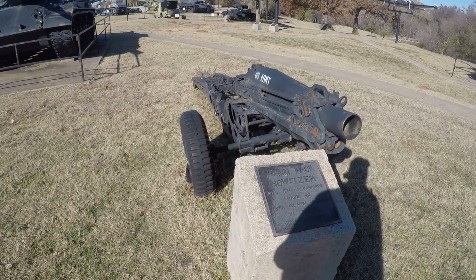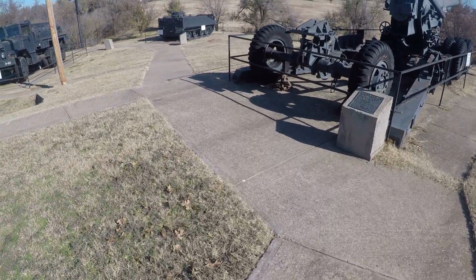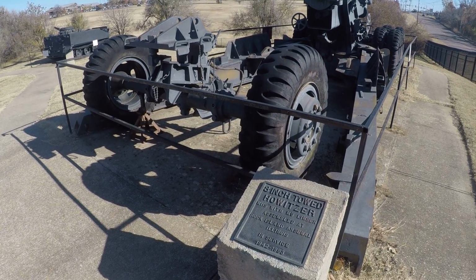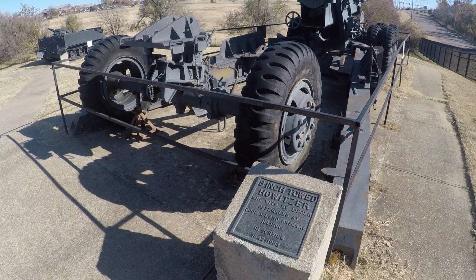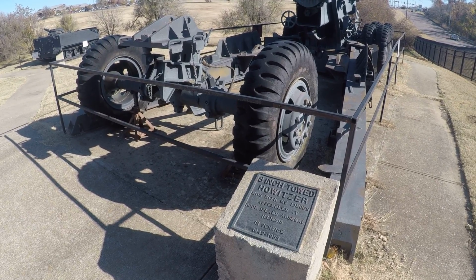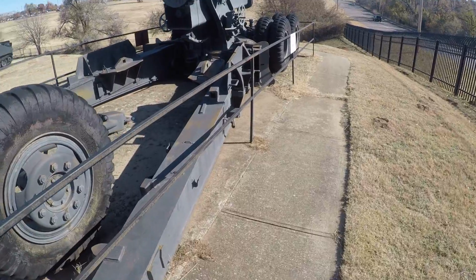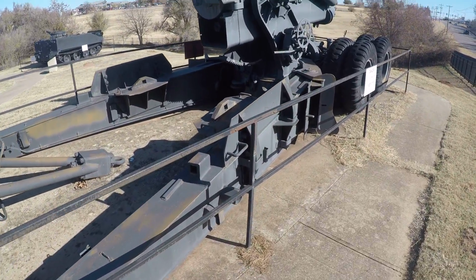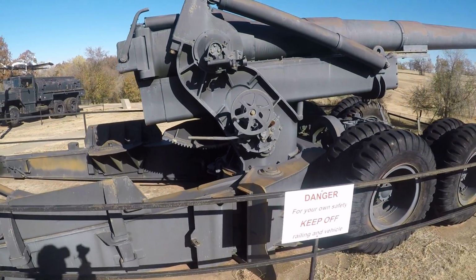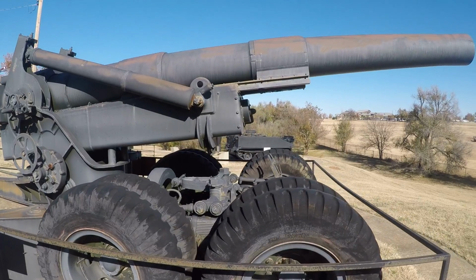I wonder if that's the same Rock Island that makes the 45s now. This is an 8-inch towed howitzer M115 with the M5 limber, assembled at Rock Island Arsenal in Illinois from 42 to 53. Dirty Knobs, you ought to know about this one. They make it up there by you, or made it up there by you.